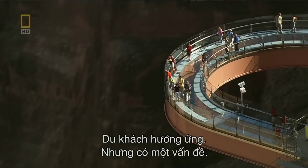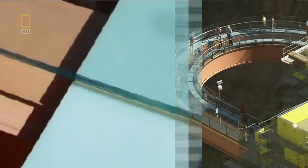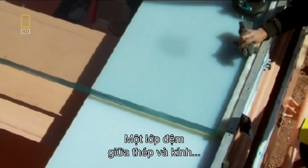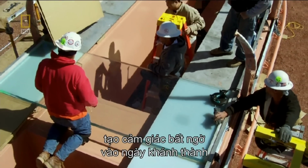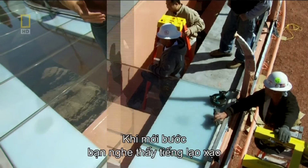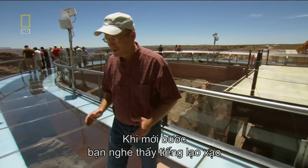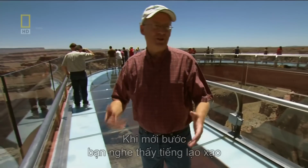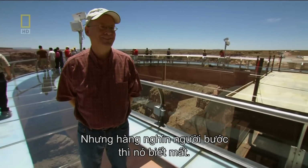Visitors give their approval, but there is one cause for concern. A layer of cushioning foam between the glass and the steel beams provides an unexpected sensation on opening day. When you first walked it, you could hear a little crunching sound. So it was kind of crunch, crunch. But as thousands of people have walked it, the crunching has gone away, thankfully.